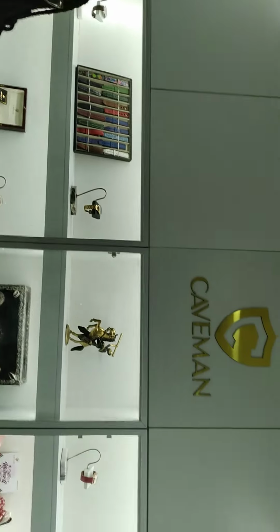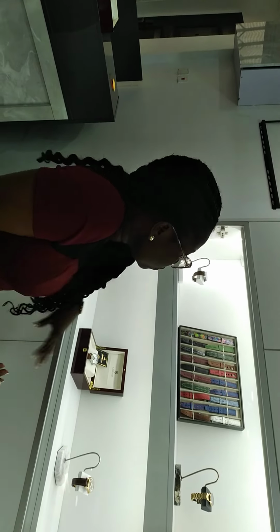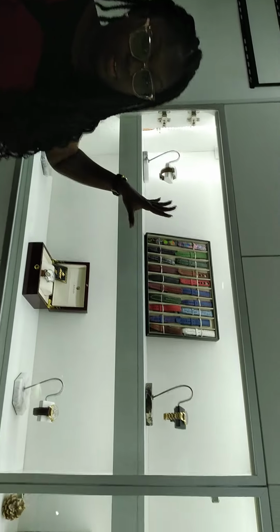We are Caveman Watches at Adrigan of Clothes 81 in Ghana. And we are the first Ghanaian watch brand, and we're looking into it, and it could even be West Africa. We deal with making watches, clocks, and accessories. I think I was showing you the kind of straps we have.